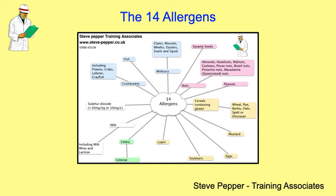Fish, mollusks, sesame seeds, tree nuts, which include almonds, hazelnuts, walnuts, cashew nuts, pecan nuts, Brazil nuts, pistachio and macadamia nuts, peanuts or groundnuts as they're called in America, gluten such as found in wheat, rye, barley, oats, spelt and kamut. Oats are naturally gluten-free, but because they are grown and processed in similar environments, they are easily cross-contaminated with gluten. Mustard, eggs, soybeans, lupin, which is more commonly found in Europe. These can be left whole or made into a kind of flour.